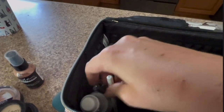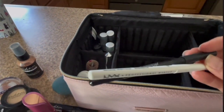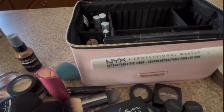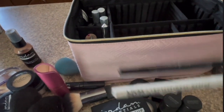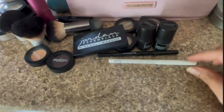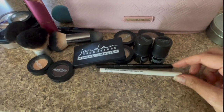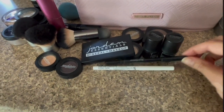Let's see. These are two eye pencils. I like the white. This is from NYX New York, I think is what it is. Have you ever used white on your waterline, at the underneath of your eyes? It makes your eyes pop really prettily.